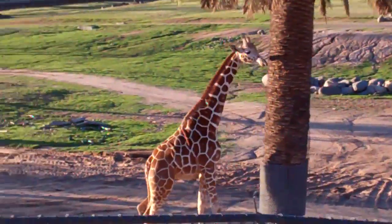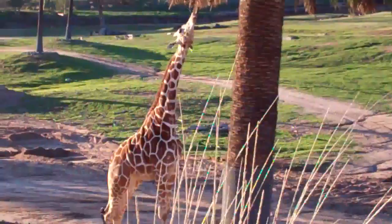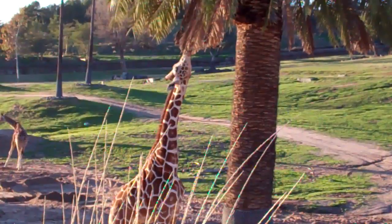The ostriches can weigh up to 350 pounds. You don't want them flying above this tram. You don't have any windows. This is Willow, the giraffe closest to the vehicle, reaching up for that palm frond there.